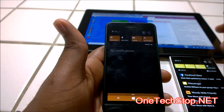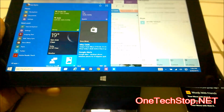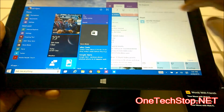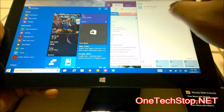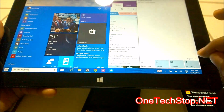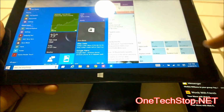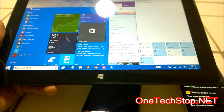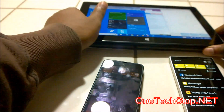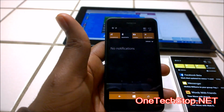But it does run in unison with what we have on Windows 10, like now on the Surface. As you can see, same thing, your notifications are up here. You can swipe to get rid of them one by one, or you can clear from the header. So this is what Microsoft is talking about, having a unified operating system. Same thing with your quick action buttons, just like on Windows 10. You have your multiple action buttons here. You can collapse and expand. So that's another way they're unifying the OS on all platforms.